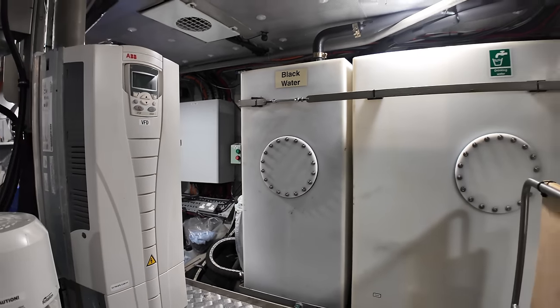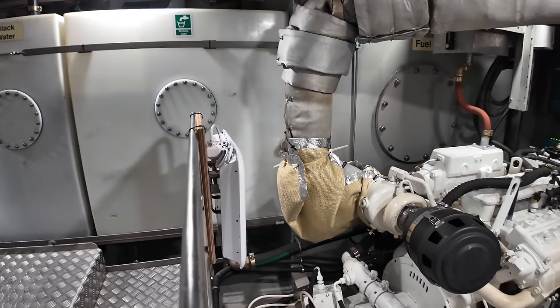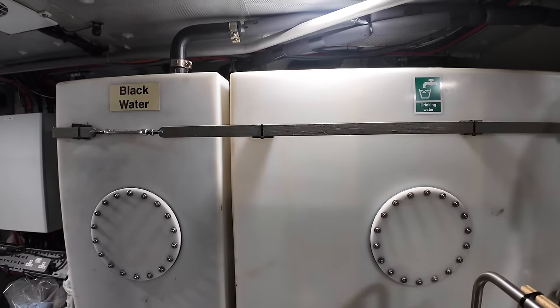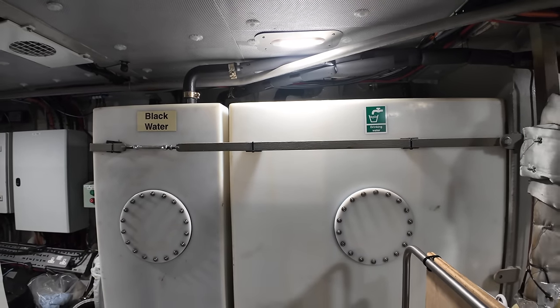In terms of tankage capacity, she has two 2,500 litre or 550 gallon steel tanks and one 600 litre freshwater tank, as well as one 300 litre blackwater tank.